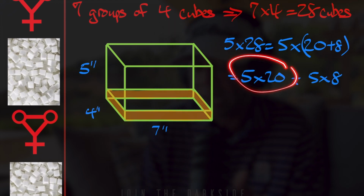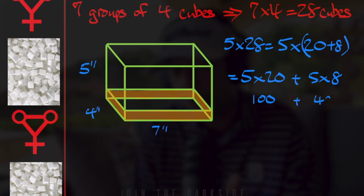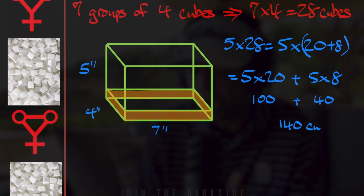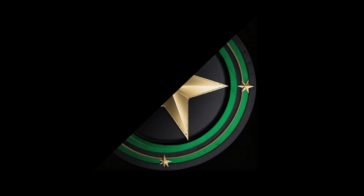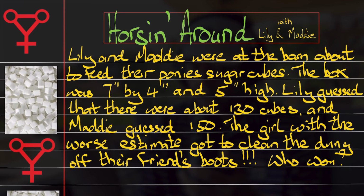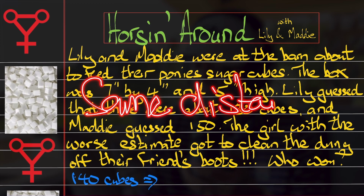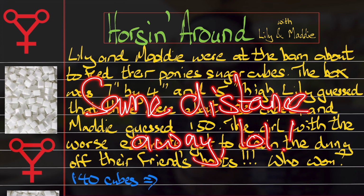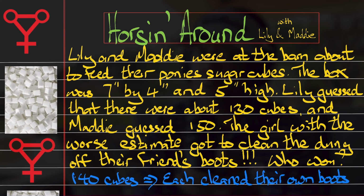Now, I know 5 times 20 is equal to 100. And I know 5 times 8 is 40, the sum of which is 140 cubes. Now I know that 140 cubes filled that box. Lily had guessed 130. Maddie had guessed 150. Turns out that each girl was 10 cubes away from the actual precise number. So neither girl won or neither girl lost. Each girl had to clean the horse dung off their own shoes.